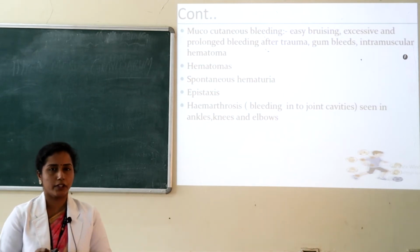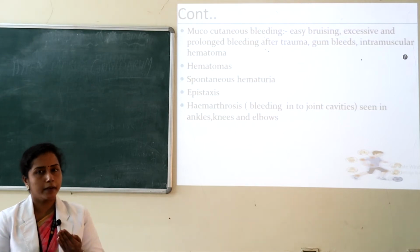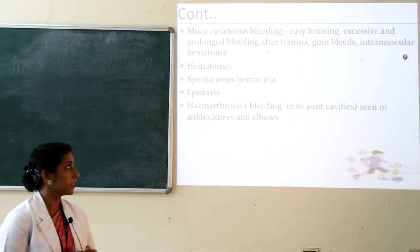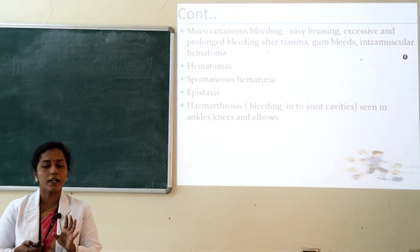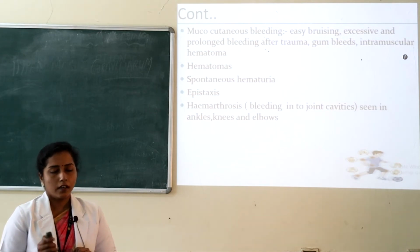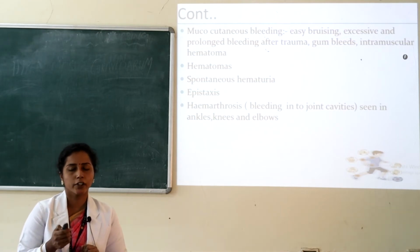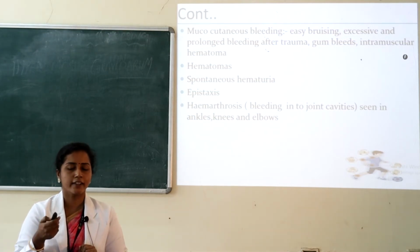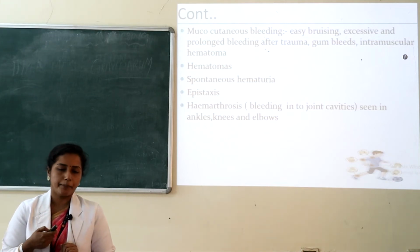Then diagnostic measures. Usually we use blood studies. In blood studies, the platelet count is normal, but we can see prolonged partial thromboplastin time and clotting time. In our system, the intrinsic pathway uses clotting factors like clotting factor 8 and 9. So we can see the prolonged partial thromboplastin time.